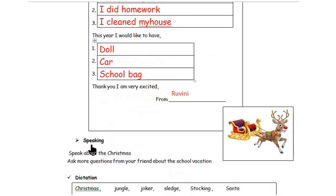Now see children, you have a spoken part for speaking. Speak about the Christmas. You have to speak about the Christmas with your friends in English.